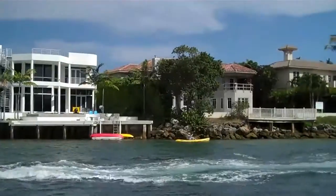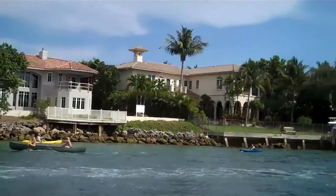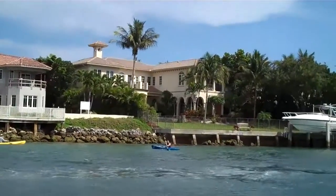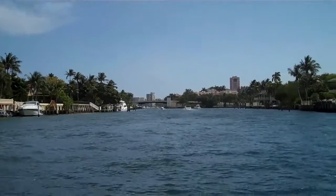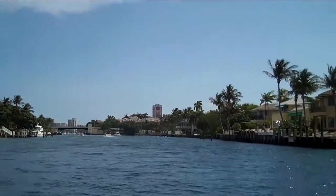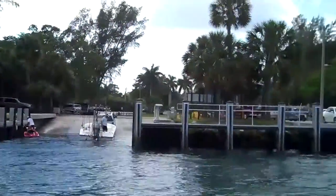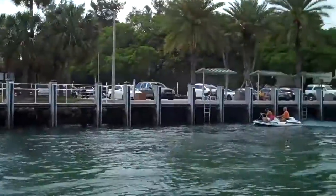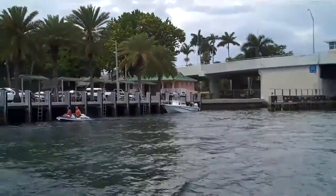Another thing you'll see along the Intracoastal Waterway are kayakers, canoers. There's a guy in a little solo kayak. Ahead of us we're approaching Lake Boca. You can always tell where you're at by the tower, which is at the Boca Hotel. And once we get underneath the bridge, we're in Lake Boca. This is where you can launch your boat, right here on Palmetto, right outside of Lake Boca. It's a nice place to sit out, relax, watch boats go by.